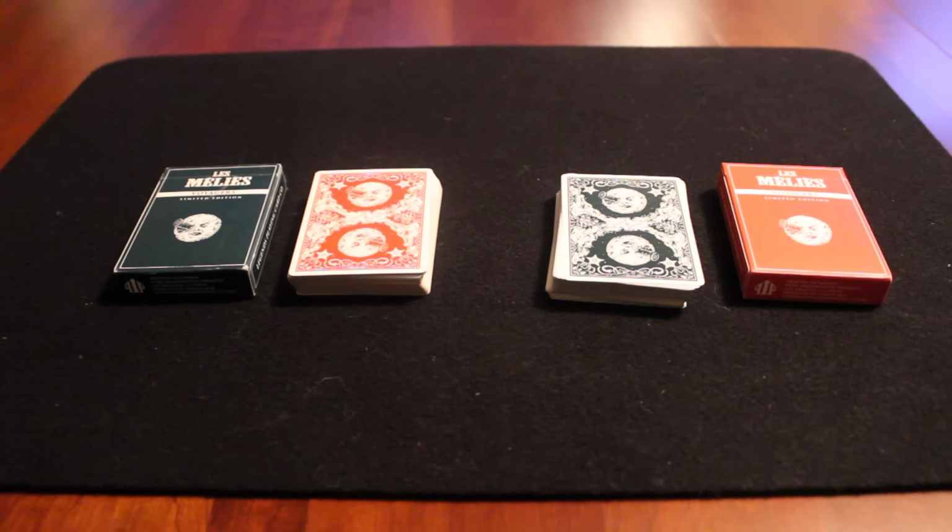Hey guys, it's Everything Cards, and today I have a deck review on the Les Méliés Voyager deck. Comes in red and blue. I got both of these from artofplay.com.